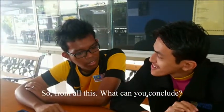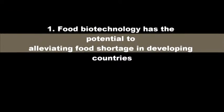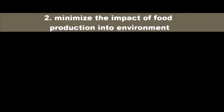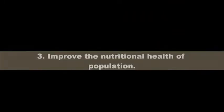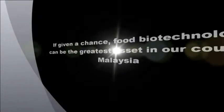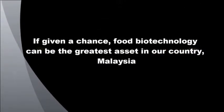From all this, what can you conclude? Food biotechnology has the potential to alleviate food shortage in developing countries, minimize the impact of food production on the environment, and improve the nutritional health of the population. Biotechnology derived foods should fulfill these criteria. The nutrients do not differ from those of traditional foods. Any toxicant is within typical and acceptable levels found in traditional foods. New products or constituents do not present an unacceptable risk. If we give it a chance, food biotechnology can be the greatest asset in our country, Malaysia.